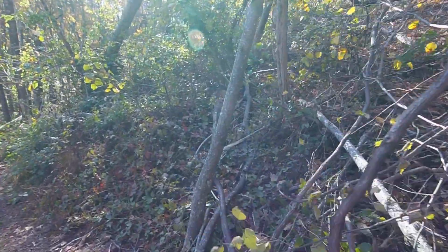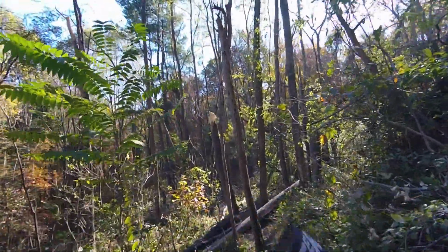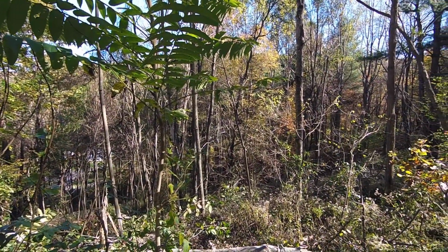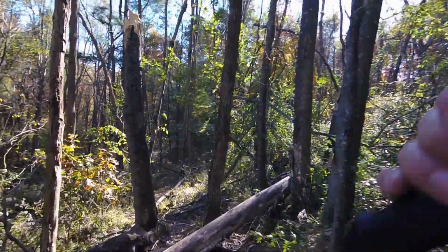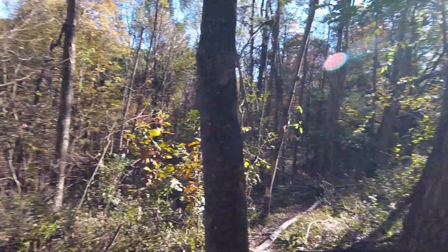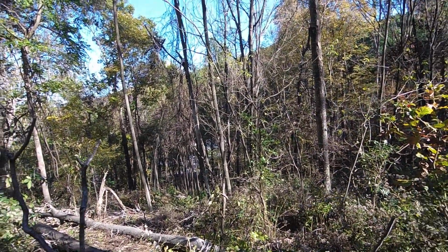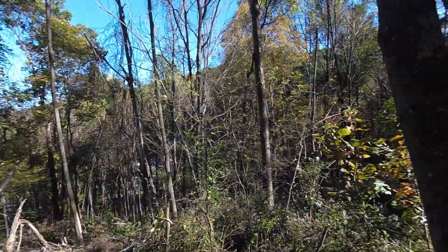Just be careful. Wow, it's almost like a little tornado came through here. Yeah, it kind of looks like that, doesn't it? Look down that way. Yeah. Like a little tornado whipping through. I don't see any blazes. I wonder if they were on these trees. There's a blaze right there. I know, I saw the one right on the tree by you. So it's definitely this way.